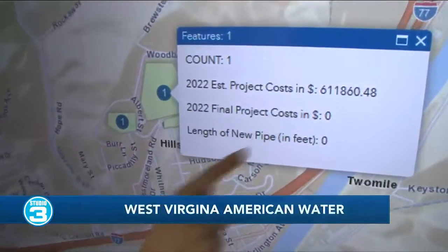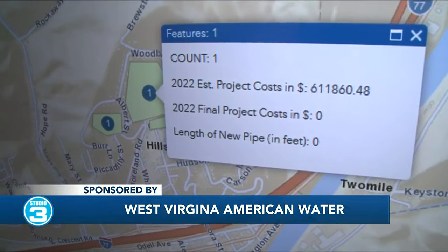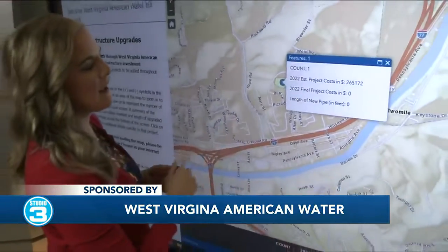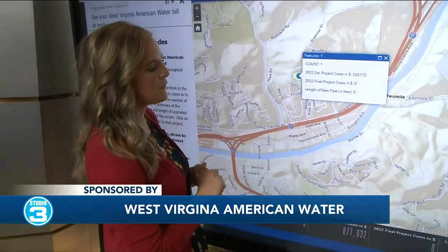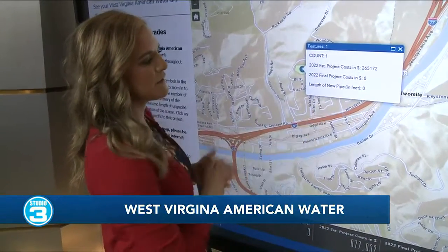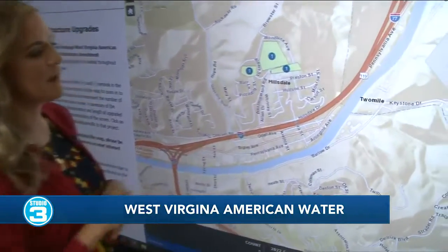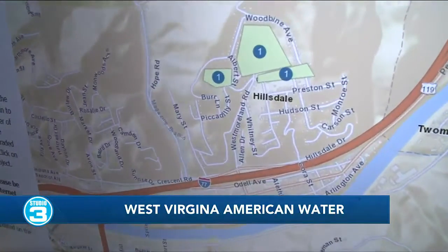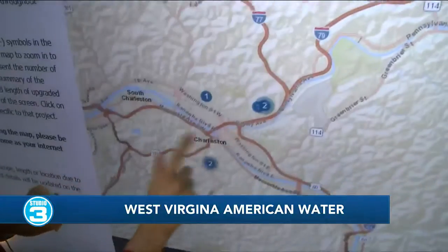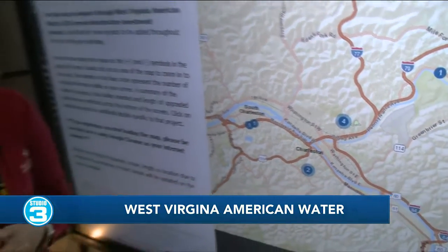But you'll see that you can click on any one of these projects and see, for instance, we're spending about $611,000 on this project, and typically you should be able to click in there and see traffic impacts that will be happening, estimate on the type of pipe that's being replaced, length of pipe that's being replaced, and that type of thing. So again, this project that's happening here is about $265,000, and you can just kind of click around and see all the different projects that we have going on. And like I said, it's interactive, so you can kind of scroll in and out, see different things that are happening in the area, scroll over to all the different types of projects and see how we're investing in upgrading our system all across our service areas.